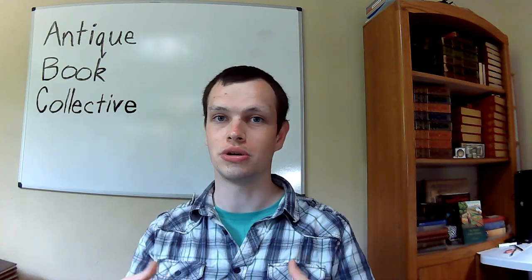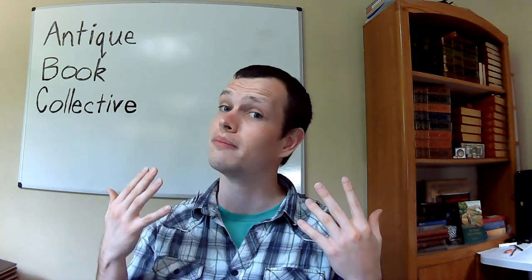I don't think you should just throw it away just because it has foxing, because some of these still have quite a lot of value. In addition to that, a lot of these books have personal value to you. They might be a family heirloom. So just because it has foxing does not mean you should throw it away. In fact, a lot of old books that you'll come across will have foxing on them.